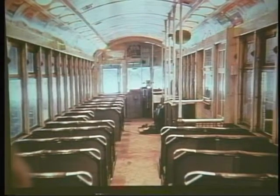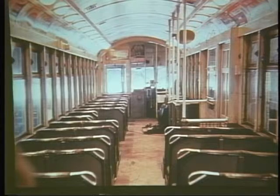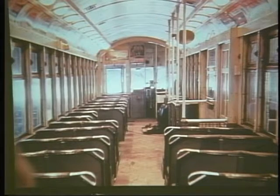This is a typical interior of a Cleveland streetcar. No passengers, but lots of memories. Remember the muster roll signs that used to hang and swirl in front of your face? Okay.